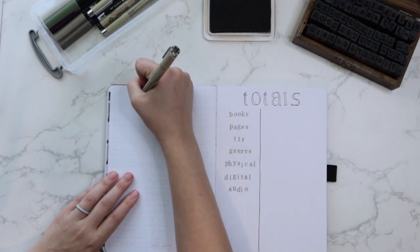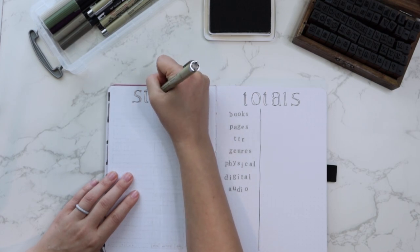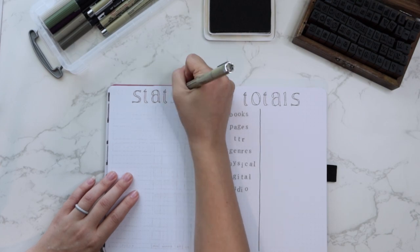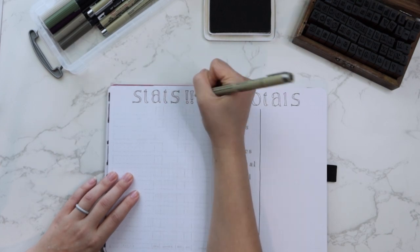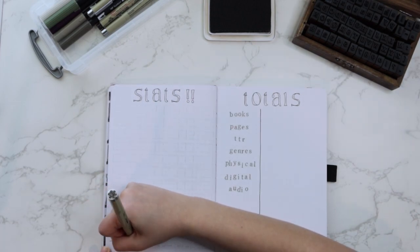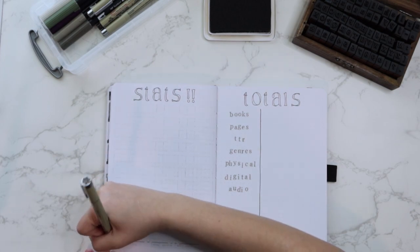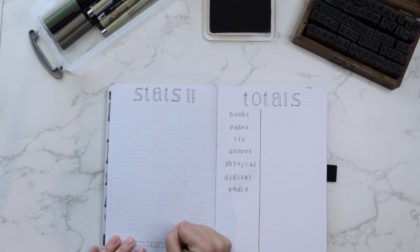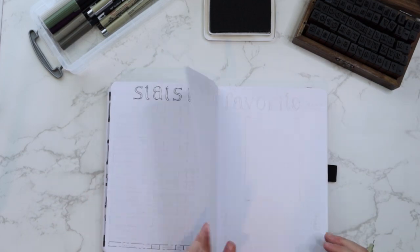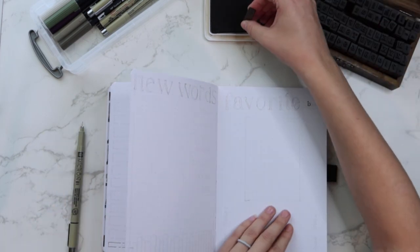For the past 3 months, since May, however many months that is, I have just kind of had a list going with my stats. But to me, it just feels very jumbled all together. Like I can't really differentiate one book from another. So I'm actually going to try a different method this time, where I'm adding a space in between each book that I fill in my stats for.